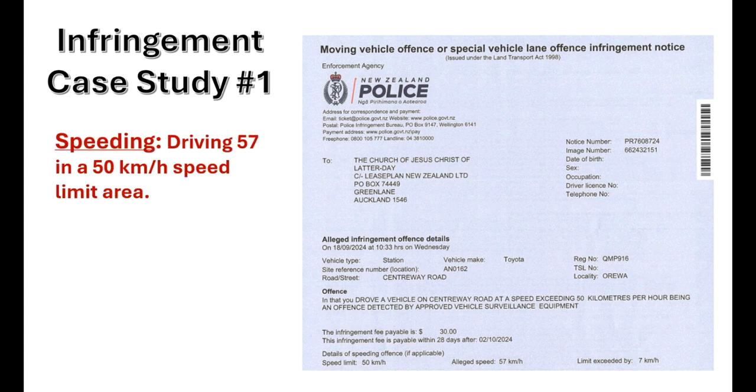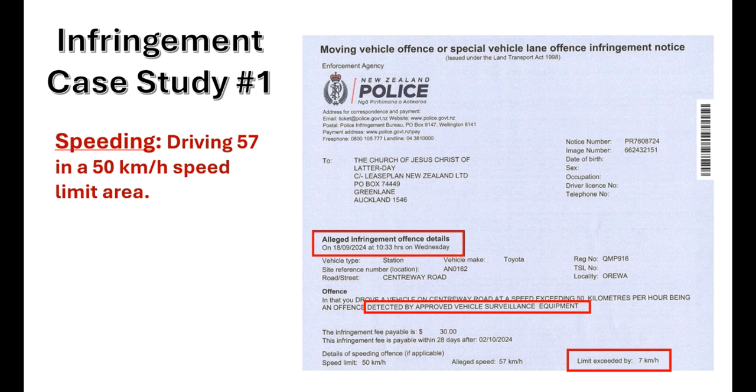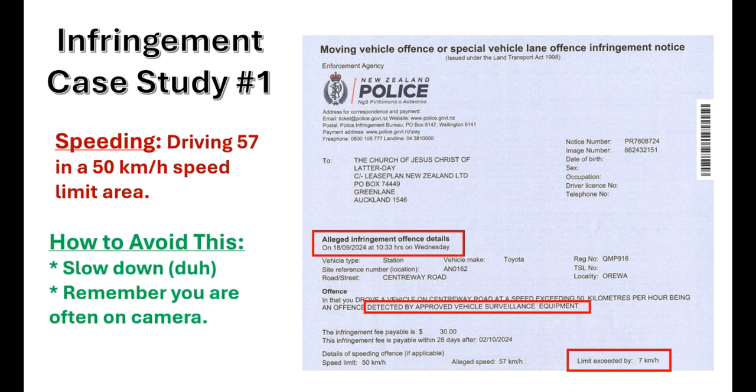Let's look at a couple of examples of infringements. They look like this. They come on blue paper. They come to the mission office. In this case, the missionary was speeding 57 in a 50-kilometer-per-hour speed limit area. How do you avoid such a ticket? You slow down.